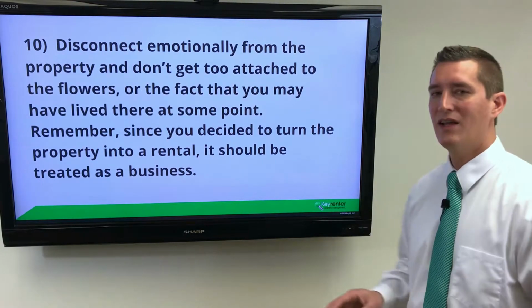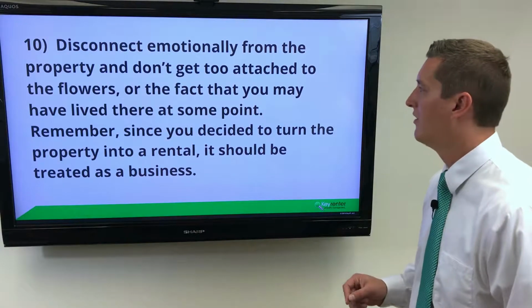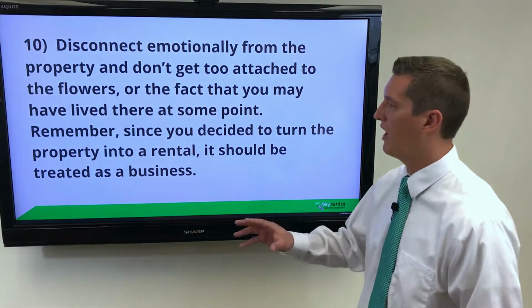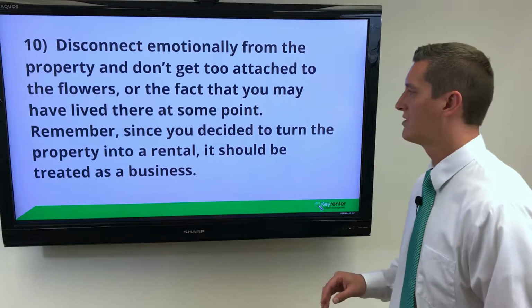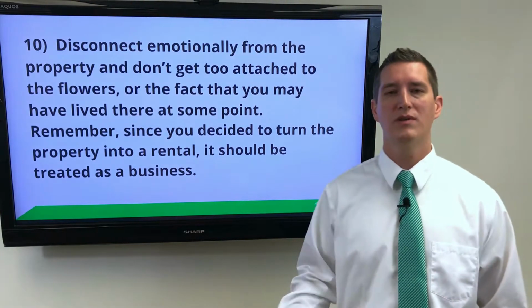Number 10, similar to number one, treating like a business, disconnect emotionally from the property and don't get too attached to the flowers or the fact that you may have lived there at some point. Remember, since you decided to turn your property into rental, it should be treated as a business.